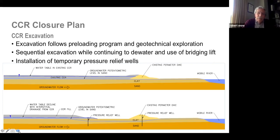As the excavation proceeds closer down to the clay layer and gets down near the bottom of the ash, temporary pressure relief wells would be installed. That's the illustration shown in the bottom cross section on this slide. Basically, the pressure relief wells allow for pumping of water within this sand zone that helps pull down that potentiometric surface below the level of the clay, and that facilitates some of the excavation and operation of construction equipment as part of the closure operation and removal of the ash material.